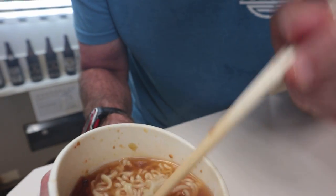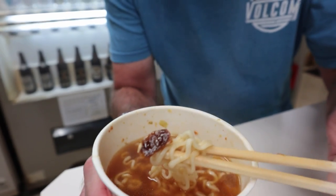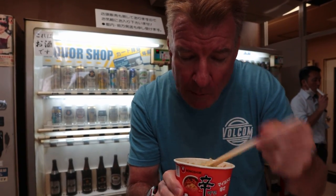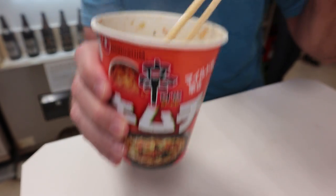Back to the ramen now that it's cooled down a little bit. I can't get over how the kimchi, it's so realistic. Look at that. Looks like bacon bits, but it's kimchi. Lots of flavors going on here. Salty, spicy. The noodles are pretty typical. I think with ramen though, it's all about the soup. And there's lots of goodies in here. It's definitely a quality cup of ramen for sure. And it came out of a vending machine. Oh yeah.